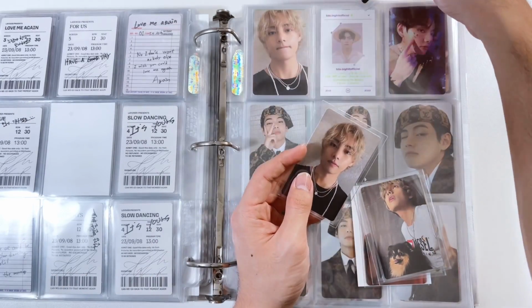Zooming in to do TXT because they have their comeback. See, comeback season. It's just crazy right now. Okay, so this is just our Soobin binder. So we shall take out whatever Soobin cards that we have in here. So I did set up for it. Thank God. Gravity and reality.